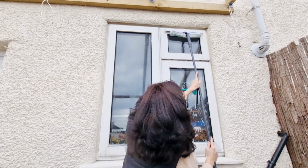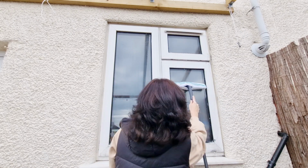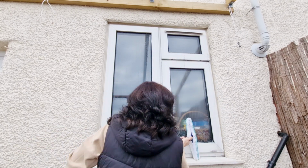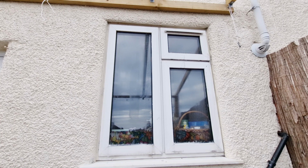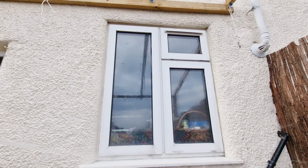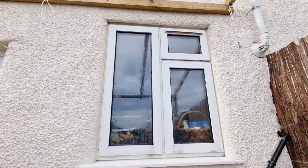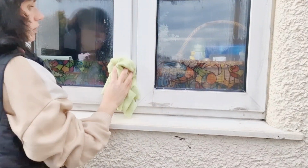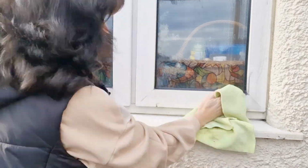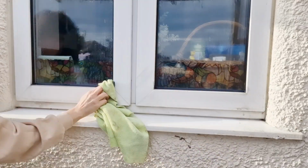But this is so good. This is from Home Bargains, extendable, and it was only like £3.49. Insane. So I'm definitely going to go back and get another one because it works an absolute dream. You can take the wiper off at the top and then go in, give it a really good scrub over with the sponge, and then you can attach the, I can't remember what you call it, scraper. Or you can do it with your hand.